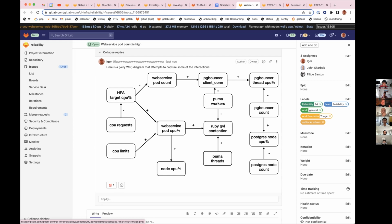When you say efficiency, you want to increase the efficiency of? The efficiency of resource utilization on our fleet, and effectively reduce the number of resources that we need. So operational expense, I guess, is what it comes down to in the end, right?